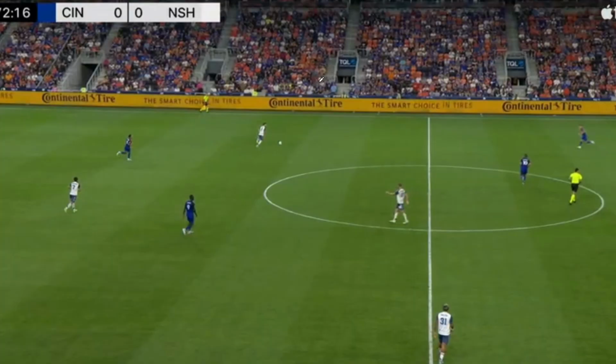And in possession, we can see that their rest defense structure is poor because when they're building up, they tend to concede a lot after losing the ball and getting hit on the counter. In this example against Cincinnati, we can see there's absolutely no pressure on the ball.